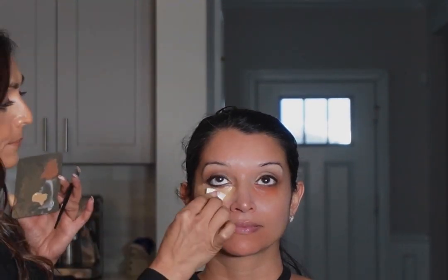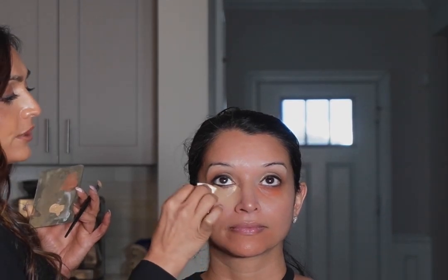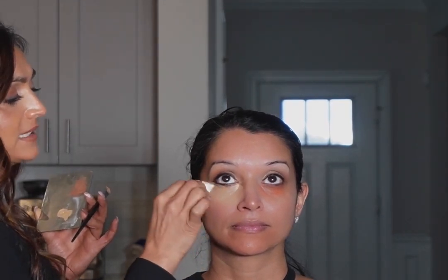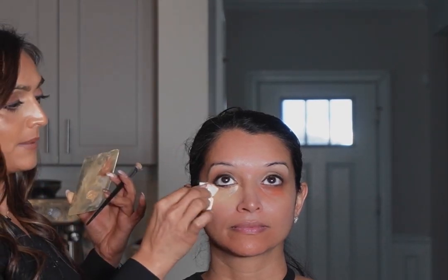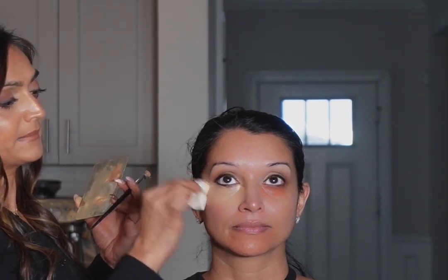And you see what I'm doing? The technique here is you're pressing and you're not really moving a lot anywhere else. You're pressing and placing, pushing it into the skin. When you're pushing it into skin, it's gonna give the most natural look. Now here, you can create an illusion of a lifted eye by taking that concealer and pushing it up that way, see that?